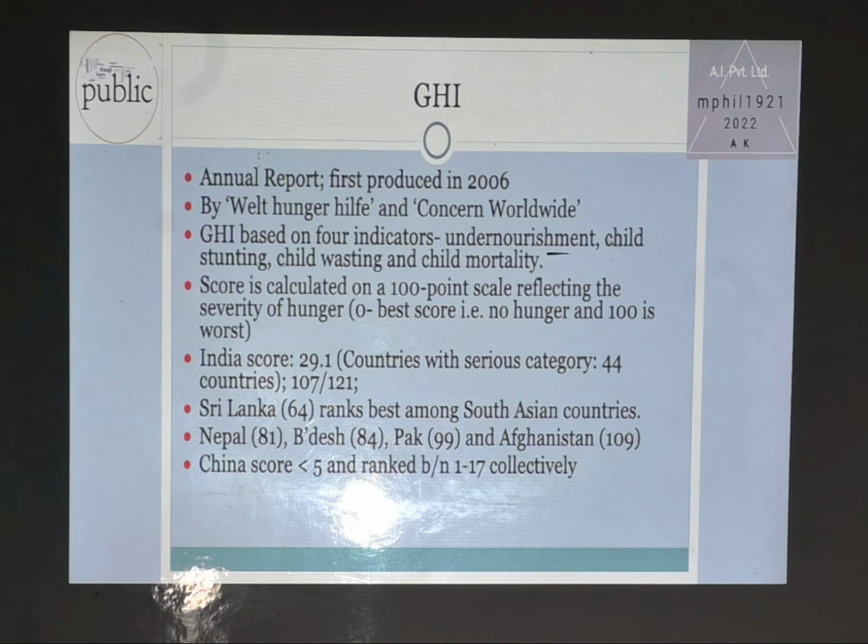Now the score is calculated on a 100 point scale, where 0 is the best score, no hunger, and 100 is the worst. That means the higher the score, the worse the hunger scenario. India scored 29.1 this year. So India falls into the category of countries with serious hunger. There are 44 countries in this category, and India falls into it.